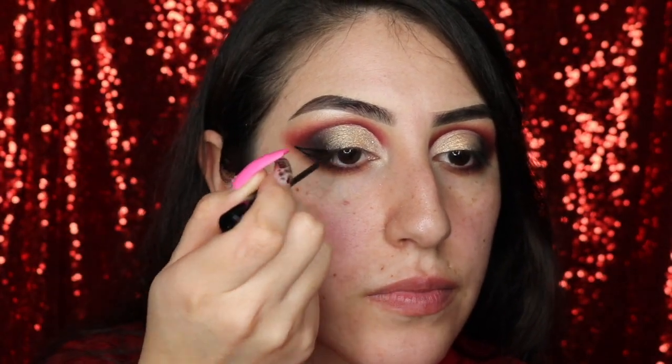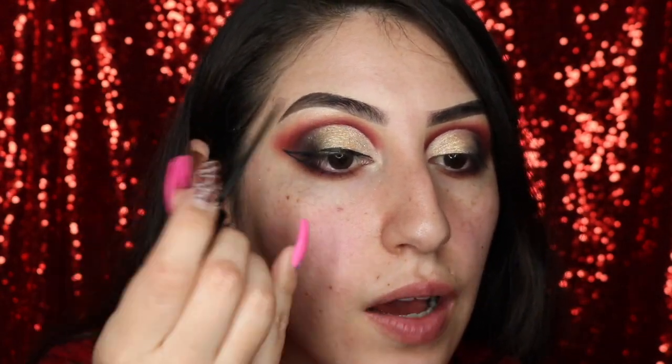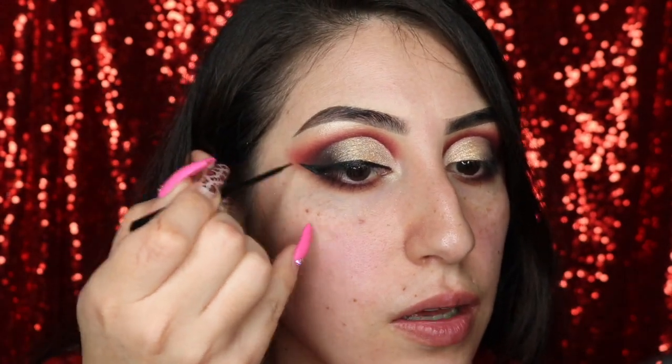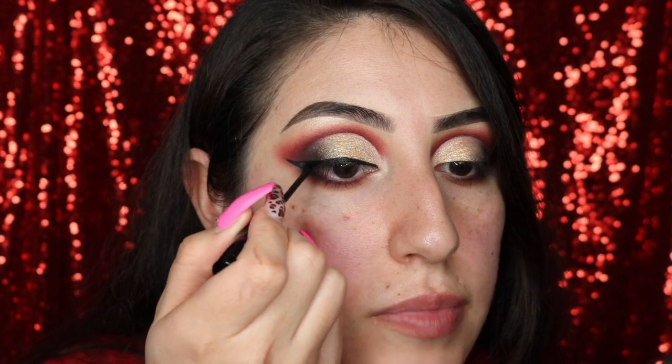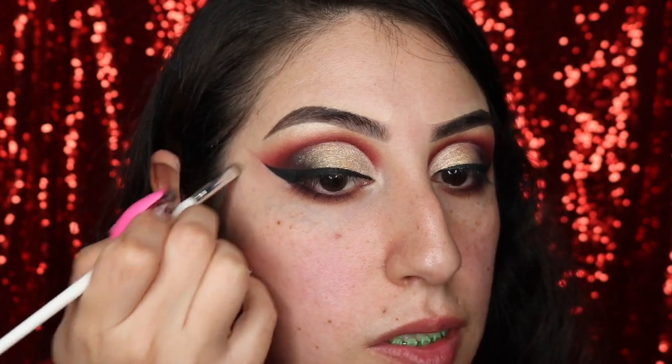Okay, so now I'm gonna do some liquid liner. It is the NYC liquid liner. Now I'm cleaning up my wing with my Maybelline Master Concealer and my e.l.f. concealer brush.